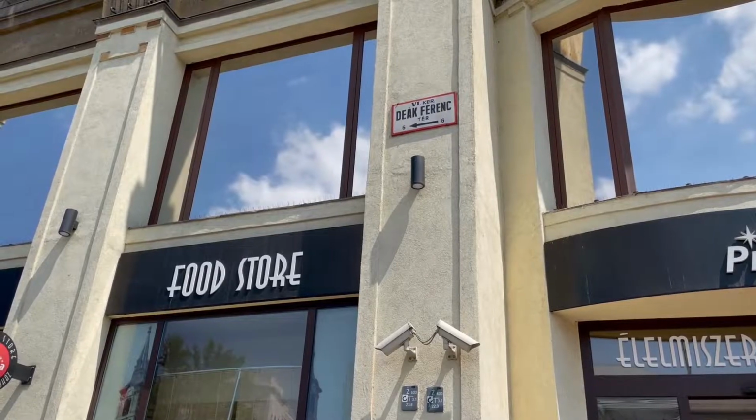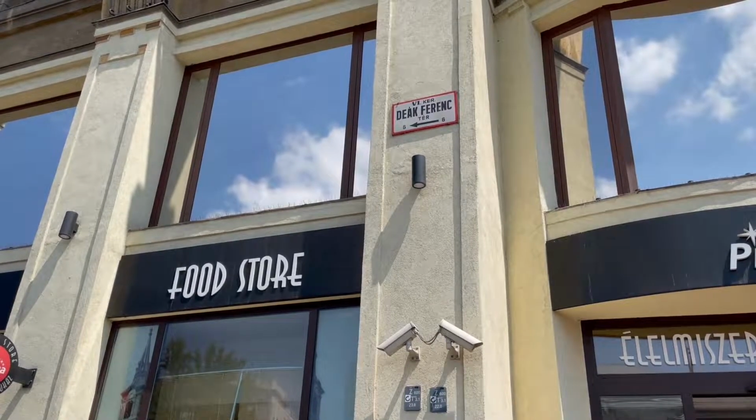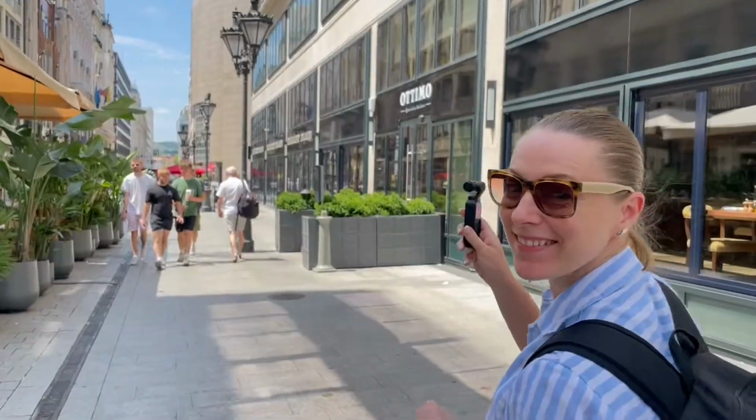Forint is the local currency in Hungary. To arrive here, we took the bus from the airport, number 100E. What is the street here? Diák Ferenc tér. This is Diák Ferenc bus station, and here is as well Diák Ferenc tér. Tér in Hungarian means place, square. The last point of the bus from the airport is here. Now we will start to walk to the Danube.